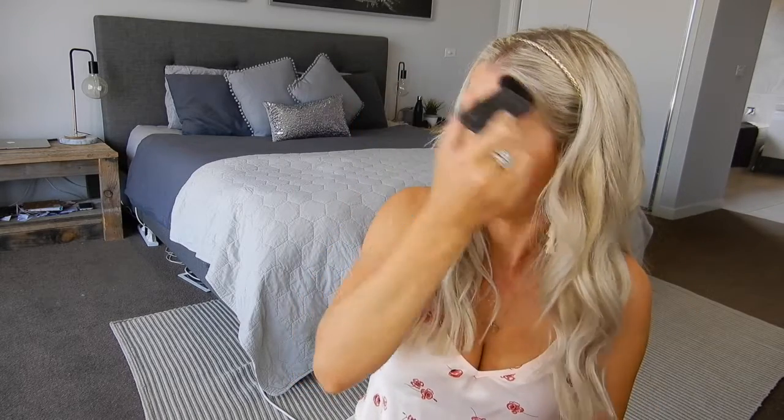And to bronze up my skin, I'll be using the Rimmel London Natural Bronzer in the shade 022 Sun Bronze. I've been using this one about 4 or 5 months now, and I really like it. It doesn't give you that dirty bronze look, if you know what I mean. So I'm just going to go a little bit up on my forehead and on my cheekbones. Just put a little bit more warmth back into my skin.